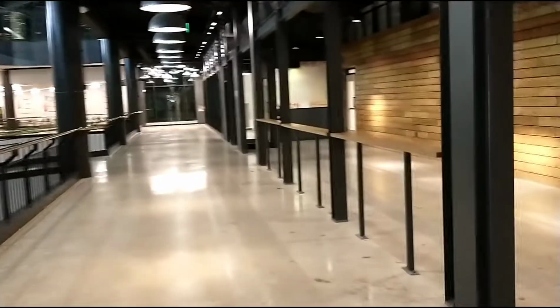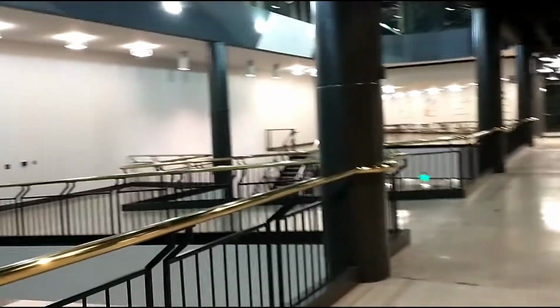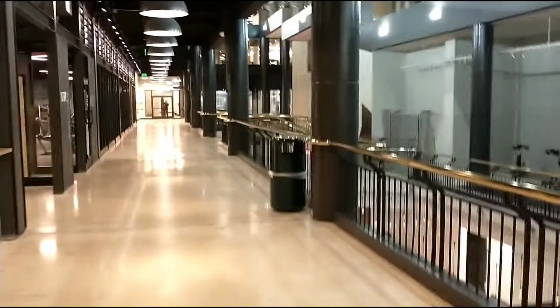Some of the malls are still around in Milwaukee, but I think the biggest one that took a dive was Northridge off of Brown Deer Road. My wife grew up in Cedarburg, and they used to drive from Cedarburg to Northridge. That was a real treat for them on the weekend.